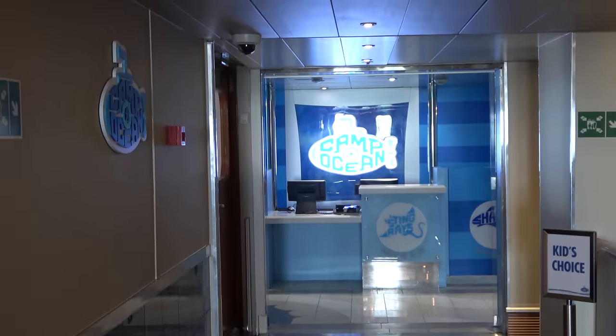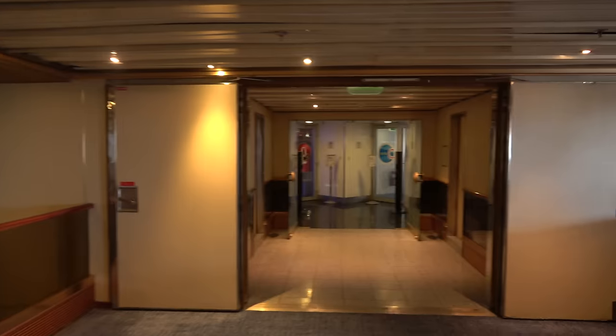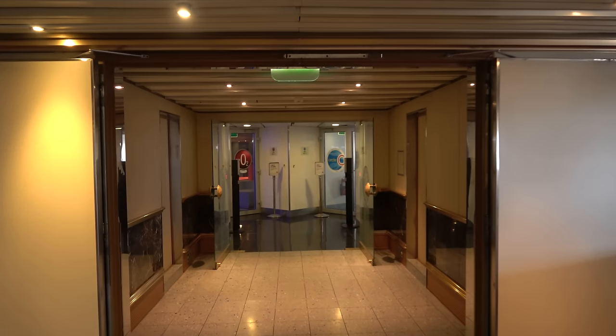Located in the front of the ship on deck 12 is where you'll find all the kids clubs on board. Camp Ocean for the youngest of kids. And then Circle C and Club O2 for the kids that are a little bit older.